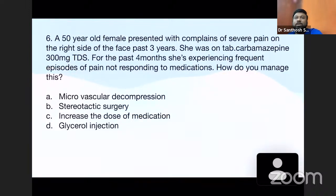A 50-year-old female presented with complaints of severe pain on the right side of the face for the past 3 years. So immediately you turn your attention towards trigeminal neuralgia. On tablet carbamazepine for 3 months, she has been experiencing frequent episodes of pain which are not responding to the medications. So how do you manage this patient? See, she has already been on 4 months of tablet carbamazepine.